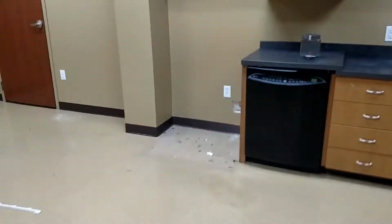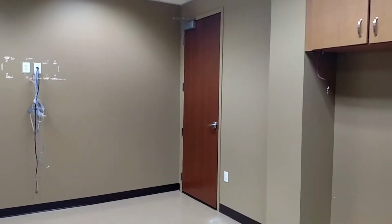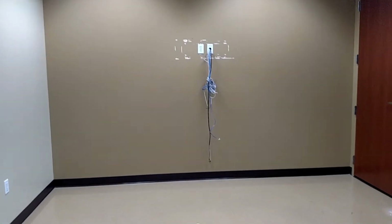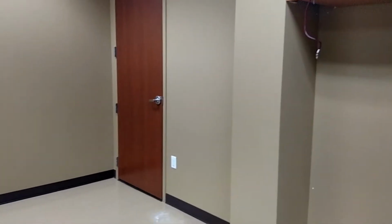So in here, this is the kitchen. That dishwasher gets demoed. All these cabinets get demoed. The sink we will reuse. That door we will reuse, and the frame. That wall will stay, and this door goes on the other side of the wall where the new hallway will be to lead out into the hallway out there. So all this floor gets demoed.